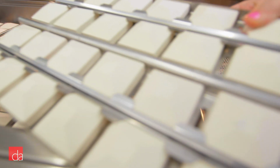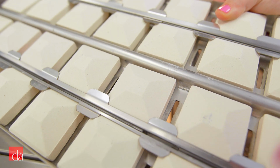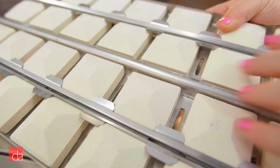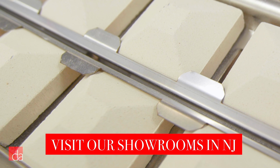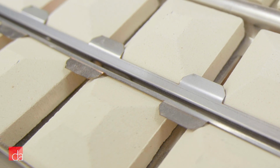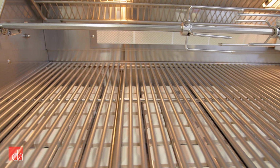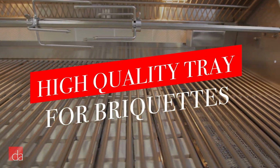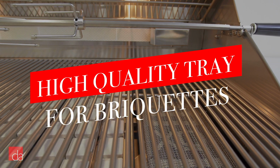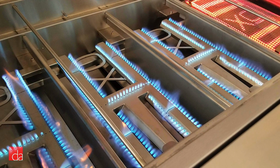Also, and I can attest to this myself having owned one, with other competing grills that have briquette trays, the tabs that hold each individual briquette in place rust and break over time, leaving the briquette just floating around. As the main servicer for high-end grills, Eastern Marketing had the experience of fixing countless broken trays, so they designed the XO to have a sturdier tray that won't deteriorate over time.